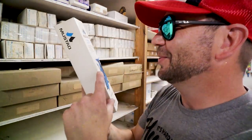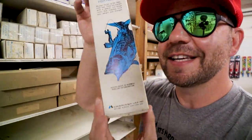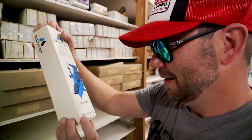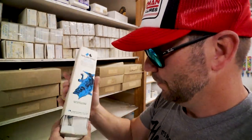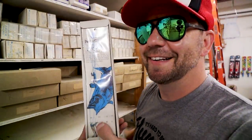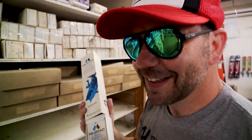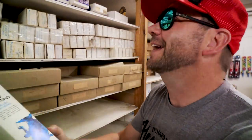Look at that. Old Mustad snelled hooks. I've never even seen that awesome logo before. Oh man. Oh, and you can pull it out and you can see. What the heck?